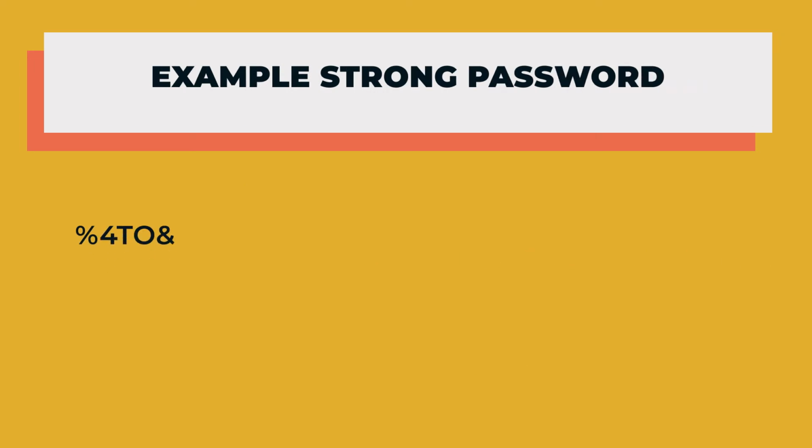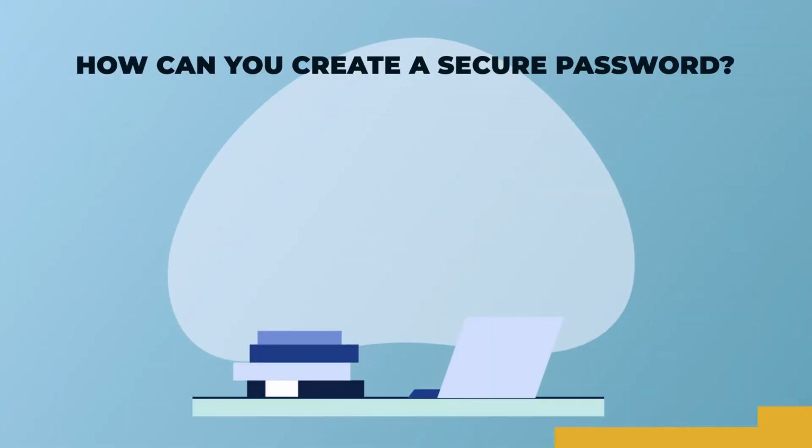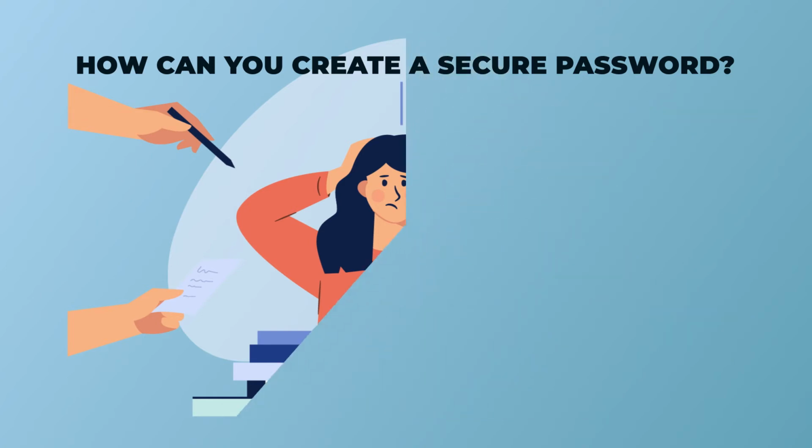A password like this one, generated by the password manager LastPass, would take a computer 46 million years to crack. But of course, that's not realistic. You're not going to be able to remember these passwords unless you have a password manager. So let's talk about what you can do. At this stage, you might be wondering if your passwords have to be a bunch of random letters, numbers, and symbols, and how are you possibly going to remember them? Well, I have a solution for you.